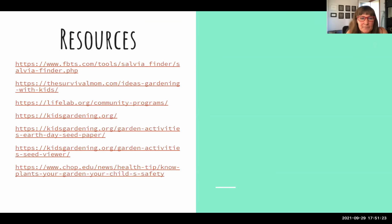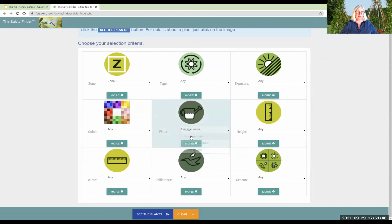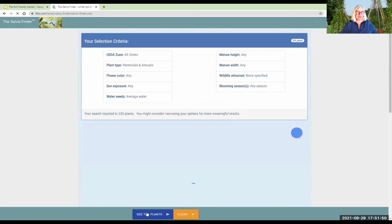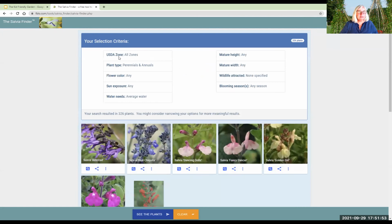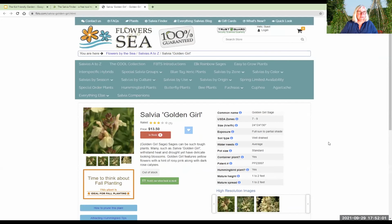So the top link, there's the salvia finder. Top link there for looking for salvias for your space. Why don't we open that and just do a little something here. Zone 9. And I wanted to have average water. And then I want to see the plants. And I just wanted to see if it was going to tell us about the flowers and if they're edible or not. Let's open Golden Girl.